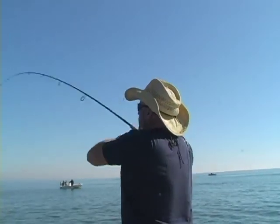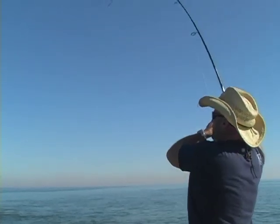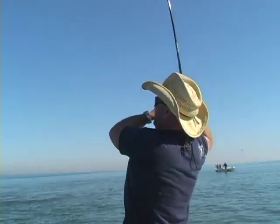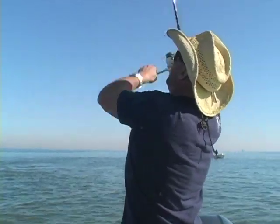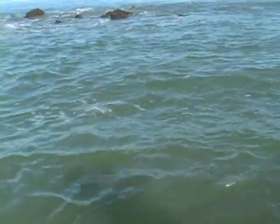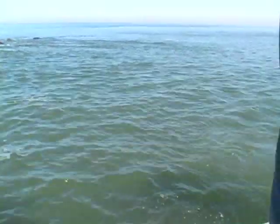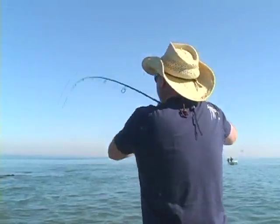That one's pulling some drag there. That's not a porgy. Oh, that's a drum, baby. What, buddy? Yeah, you're going to get crowded back there in a second. Yeah, we're going to be bumping elbows, brother.